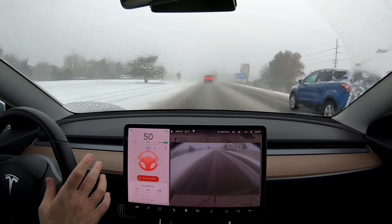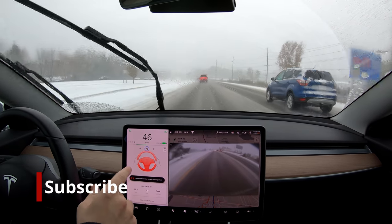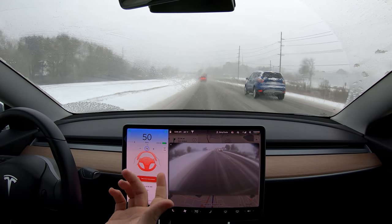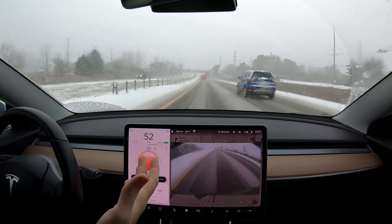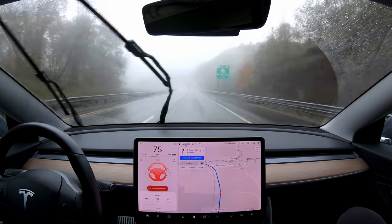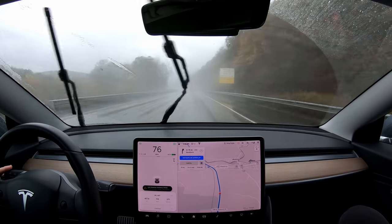Whoa, failing. Look at it, it's still steering though. It's still steering. This is really loud and annoying though. I'm hitting the accelerator, but it's still steering. Okay, I'll take over. Milesburg 1 mile.